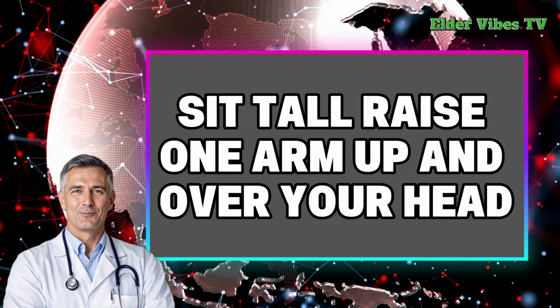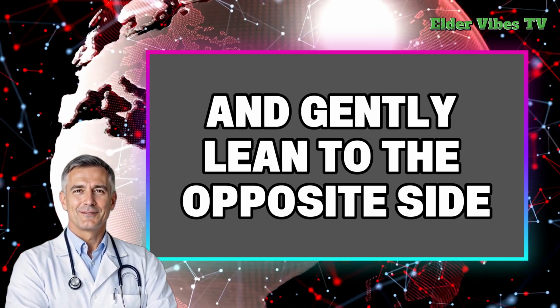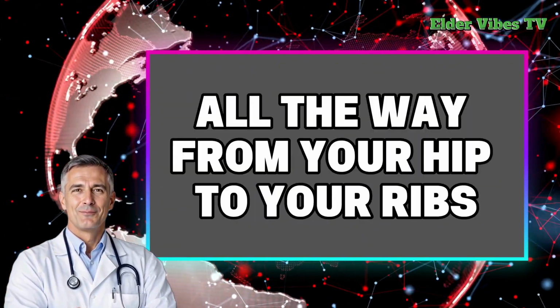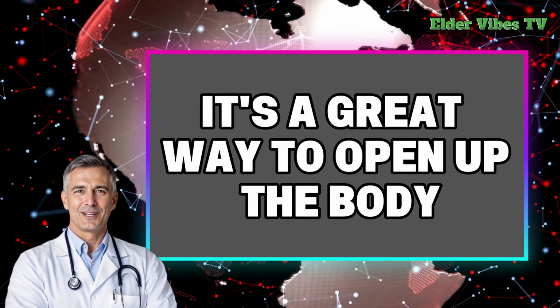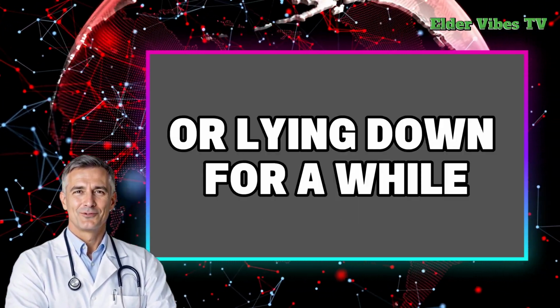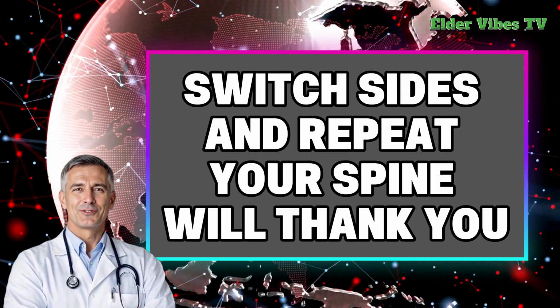Sit tall, raise one arm up and over your head, and gently lean to the opposite side. You'll feel the stretch along your side, all the way from your hip to your ribs. It's a great way to open up the body, especially if you've been sitting or lying down for a while. Switch sides and repeat. Your spine will thank you.